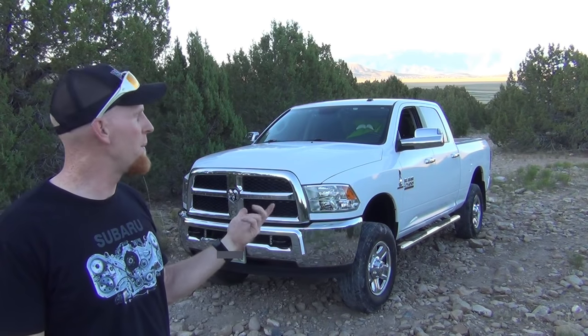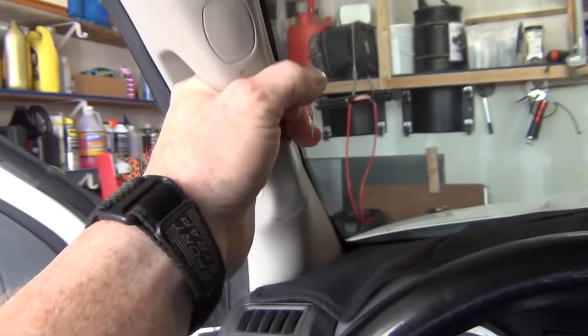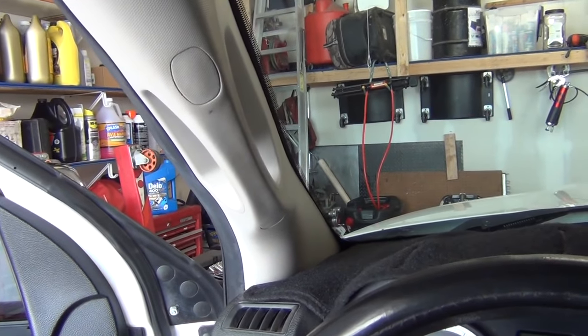Another thing I really like is the get-in handles. It's got handles for both the passengers, the backseat people, and the driver. And on the A-pillar, instead of having it be really fat or thick or stick out to the back, it's aimed right at your face, so you're looking with the handle in line with the A-pillar. It doesn't block much of your view.